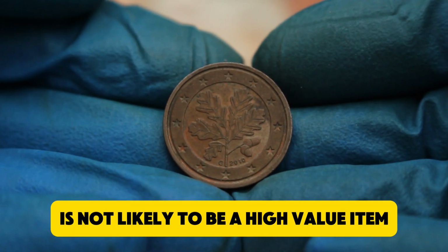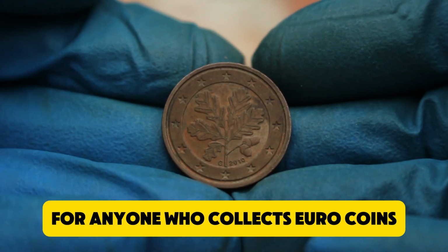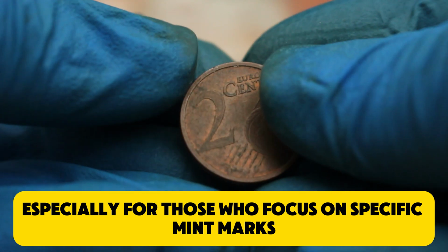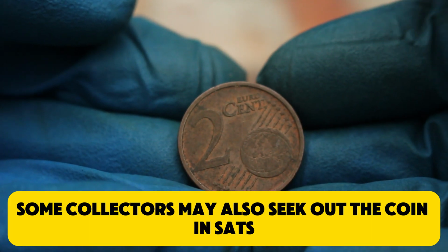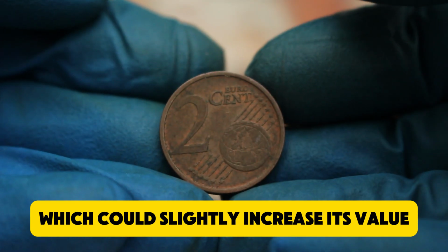While the coin itself is not likely to be a high-value item, it is still an interesting piece for anyone who collects euro coins, especially for those who focus on specific mint marks or years. Additionally, some collectors may also seek out the coin in sets, which could slightly increase its value.